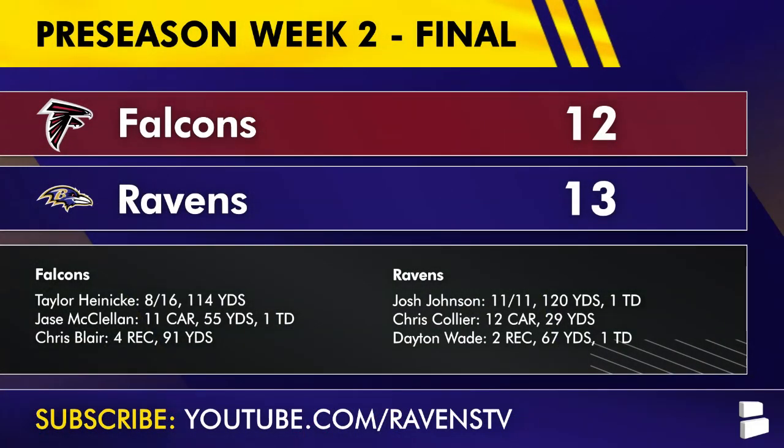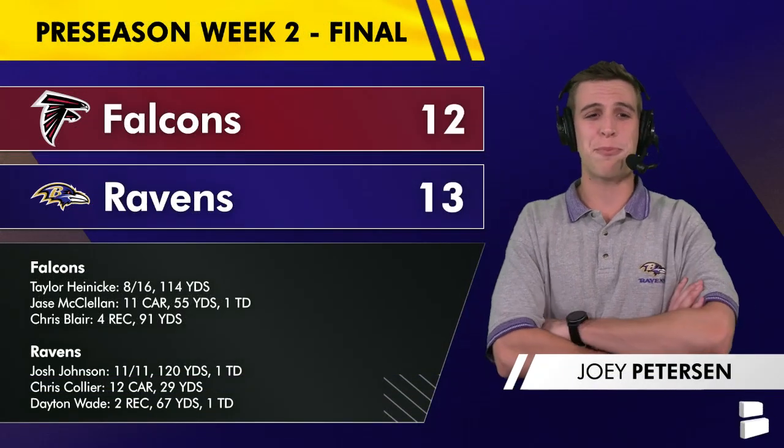Here's the stats. 13-12 is the final score. Josh Johnson had himself a day. We'll get into that. 11 for 11, 120 yards and a touchdown. Chris Collier also played pretty well. 12 carries, 29 yards. Dayton Wade had some big receptions and a touchdown. Taylor Heineke, fine for Atlanta. Nothing great, nothing bad. Jason McClellan had his fair share of carries. Chris Blair, pretty good game for the Falcons as well. 13-12 was your final score, and it was a barn burner.